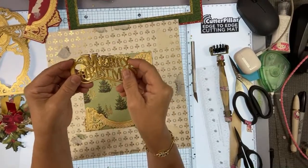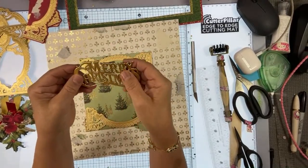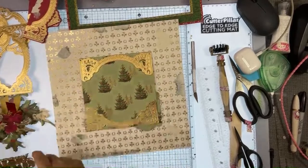You like using dies for scrapbooking? I love it. I love it, love it, love it.